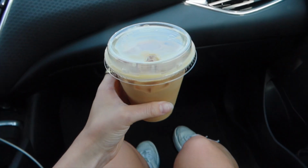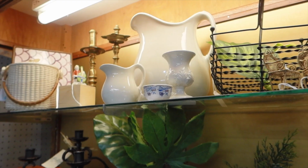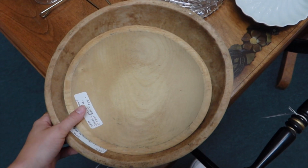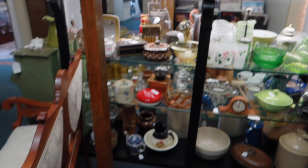Second coffee of the day. These really nice wooden bowls, and then also this little shell dish for my jewelry at the antique store. Today is move-in day. I'm moving in at 9 is when they open and I can get my key. My dad and I flew in on Saturday with two suitcases, and then we've just been shopping and picking up everything that I couldn't really bring or ship.